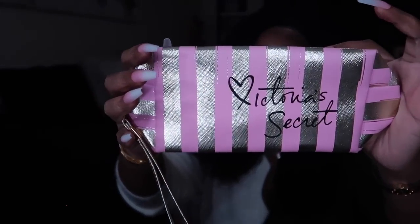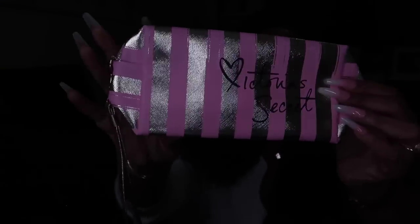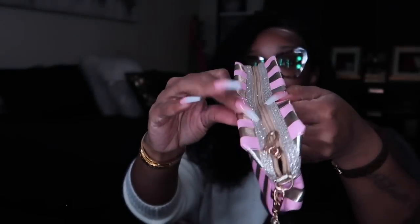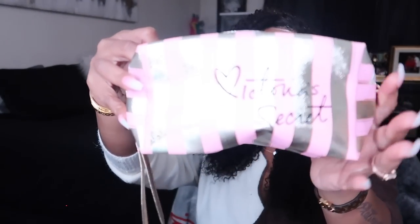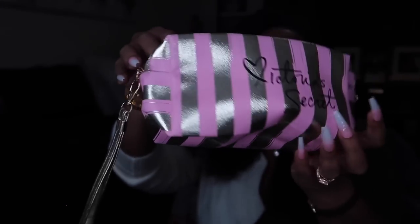It is a cute pink and gold that's giving me very much Victoria's Secret, but you can see it's not really a V. It's a heart. It's so cute. It's really roomy. It has glitter right here, and this comes in a whole bunch of different colors too. So I'm going to unzip it and poof it out so you can see how big it gets and how much you can fit in here. So that's it right there.